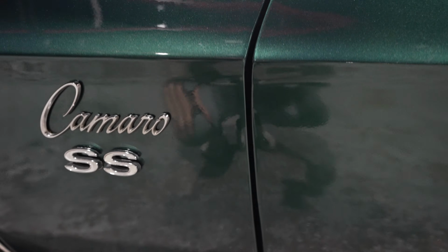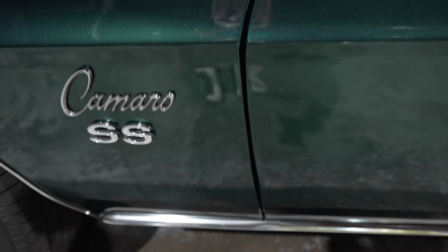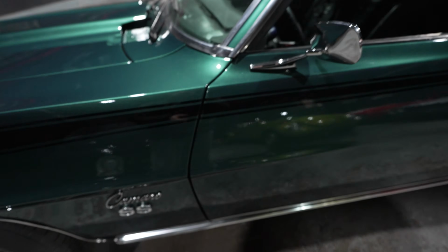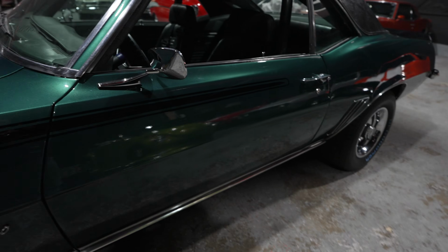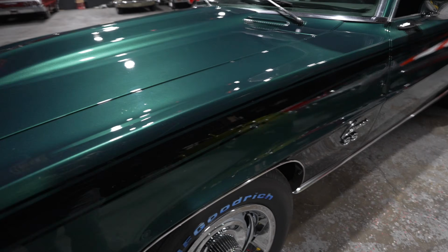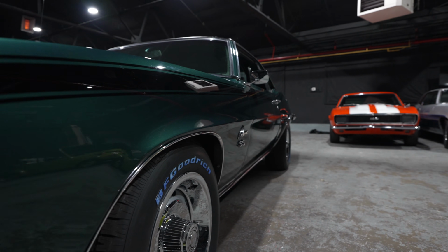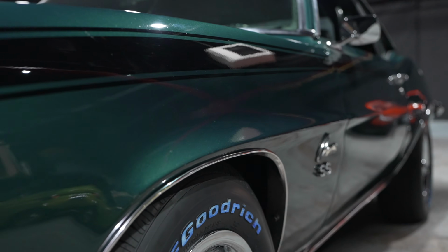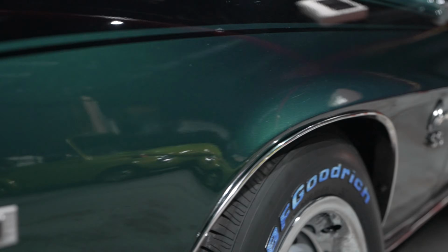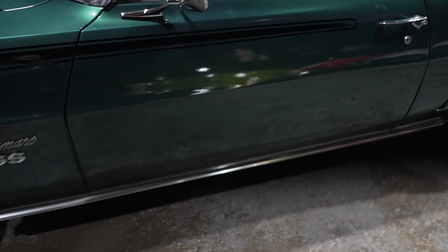This side, again, same thing, a little bit tighter here, a little bit wider there. And that's mostly normal. I don't see anything crazy. It's not like a huge gap where it's very noticeable. Again, I don't think a lot of these cars were even perfect from the factory. Looking down the body line looks beautiful on this car. Very good. I don't notice anything out of the ordinary from the body line perspective.